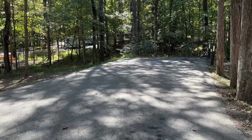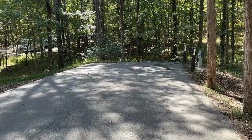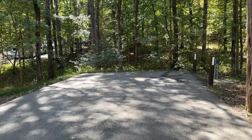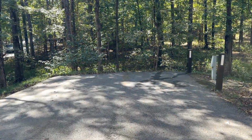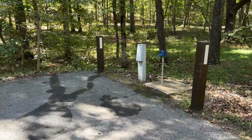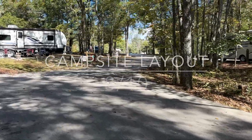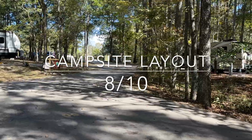And then there at the main campground where Truman and I stayed, this is a very typical looking space. Everything was paved, which is great for kids riding on scooters and bicycles and getting around. They had all of your normal hookups for electricity and water. And so because of all the different things that they have to offer, I'm going to give campsite layout an 8 out of 10.